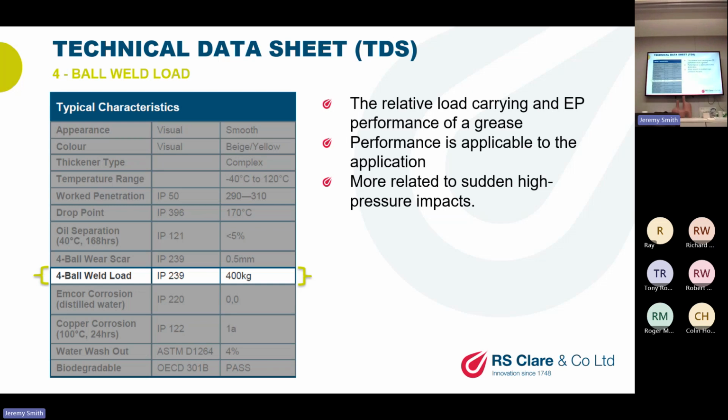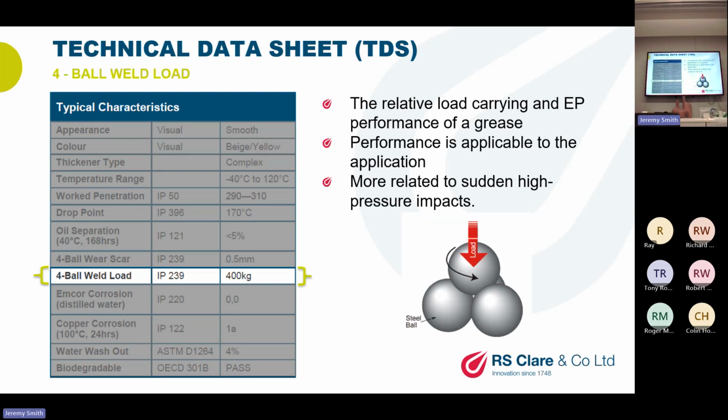So this is seized together. Those are seized. This is the next test. So one more slide, please. So that's the seized. The ones that seize together, that is the 4-ball weld load test. So this is the test that we're talking about now. But like I say, it's the same equipment that is used for the 2 tests. It's just different methods of doing it.